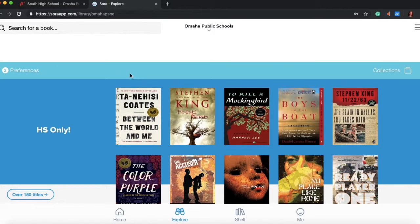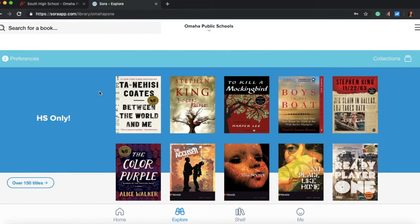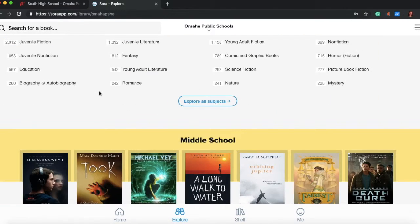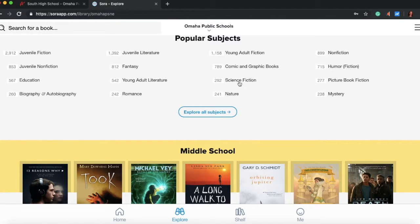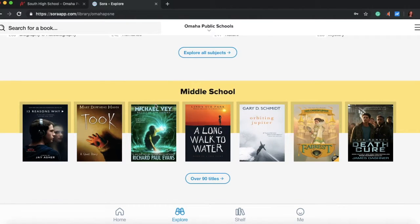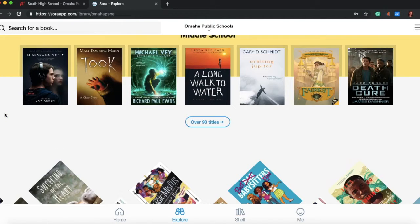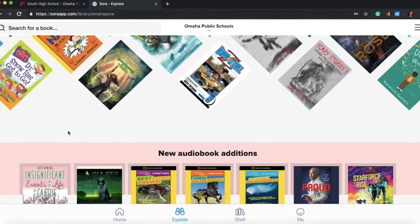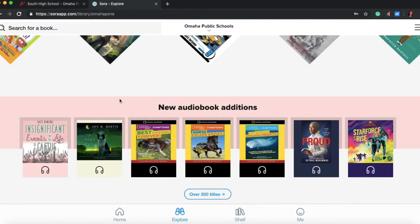The first way is to just start navigating, scrolling down, and you can see book recommendations from Omaha Public Schools on high school only, specific subjects like science fiction, fantasy, adult fiction. As high schoolers, you have access to everything in the catalog, including children's books, middle school books, as well as books that are specifically for you. We also have our audiobooks found at the bottom.